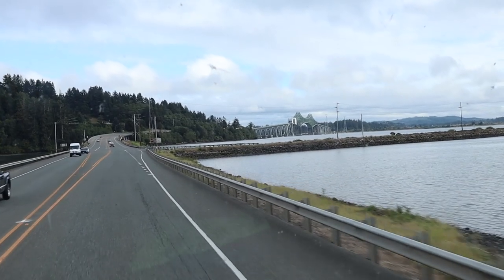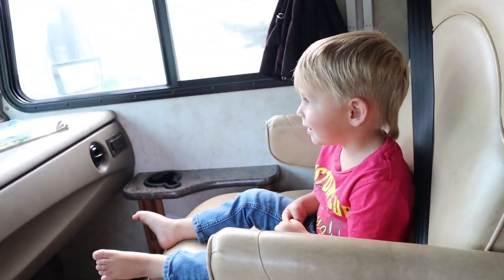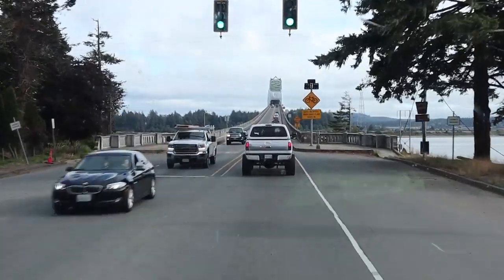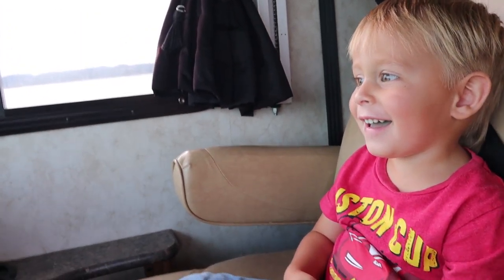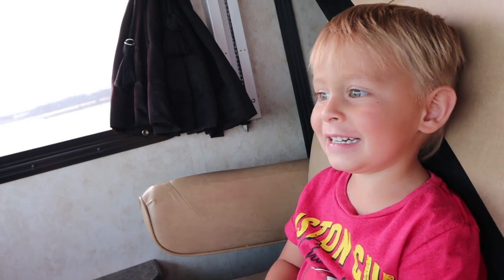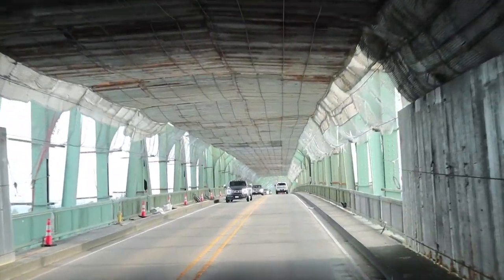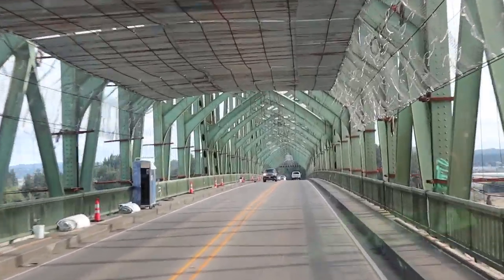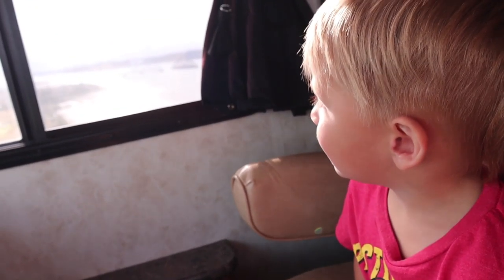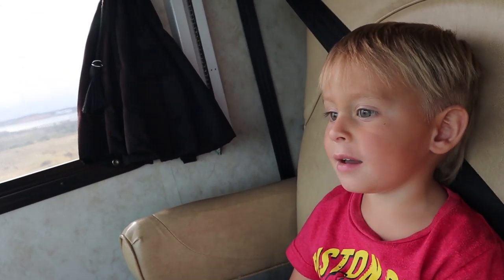One eternity later. Hey, Roswell, do you want to go on the bridge? Okay, let's go. Wow. Yeah, let's go. Come on, Ross, let's go on the bridge. What, Ross? I'm ready. Are you ready? Yeah. Okay, let's go on the bridge. Yeah. Oh, it's like bridges? Okay, let's do it.